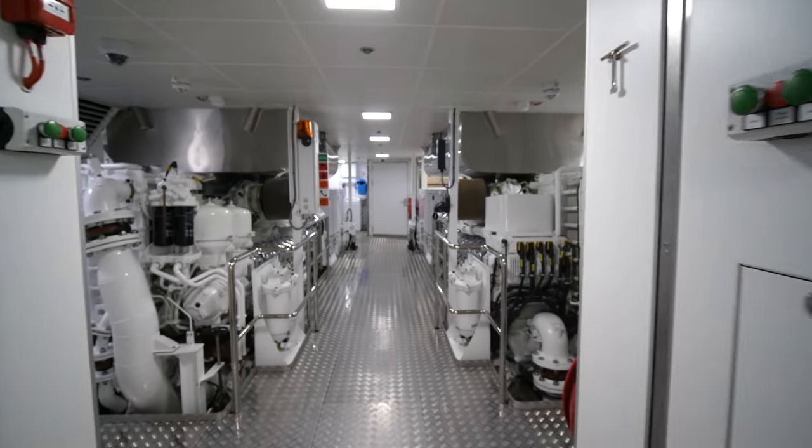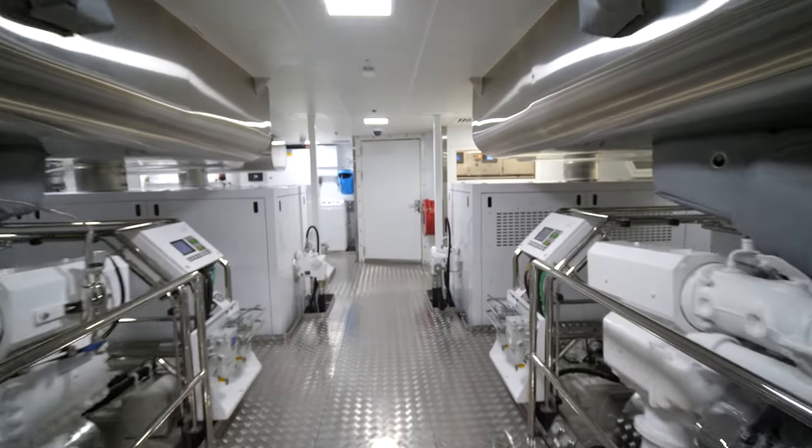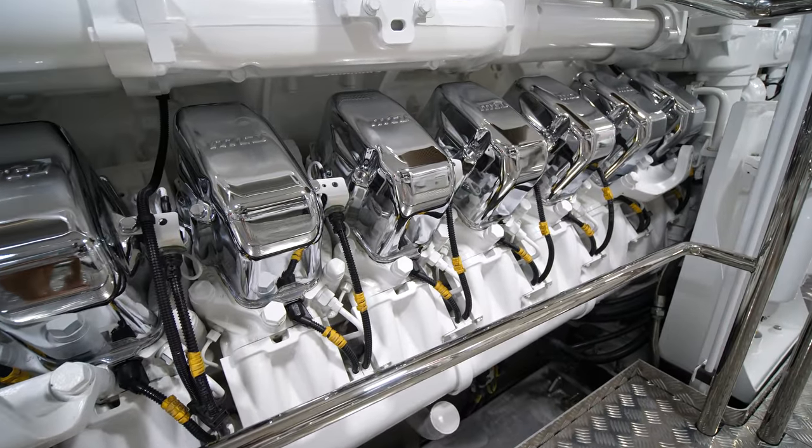Double MTUs. What are we looking at? The MTU 4000s. Brand spanking new. We go with obviously a cruising speed of 14, but we can get up to a max speed of 24 knots. So when she's going, she's humming. Absolutely. Wow. This is amazing.